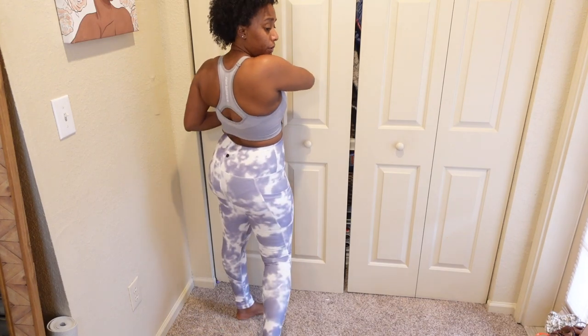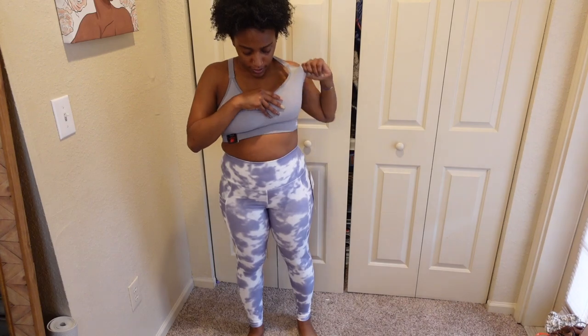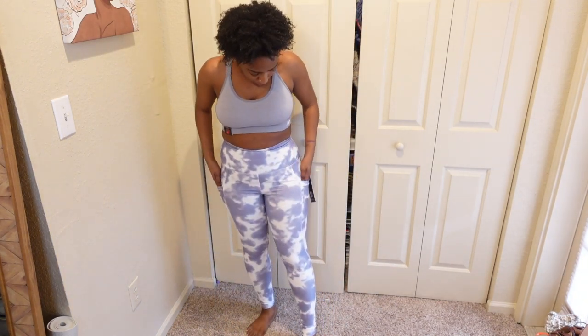I think this one is super cute. I didn't find a lot there, but it's okay. But I definitely like this one for my workouts. Oh yeah. It's about to be lit. I'm excited. I'm gonna work out. Yeah. Anyway. Don't mind me. Oh, heck yeah. I like this print.